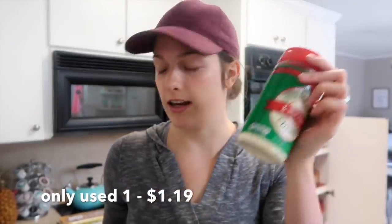So mozzarella, this is a huge bag, but a normal bag is usually about $2. Sour cream, 2 of them. I think these were $1.19 a piece. Parmesan I already had on hand. Butter I already had on hand.